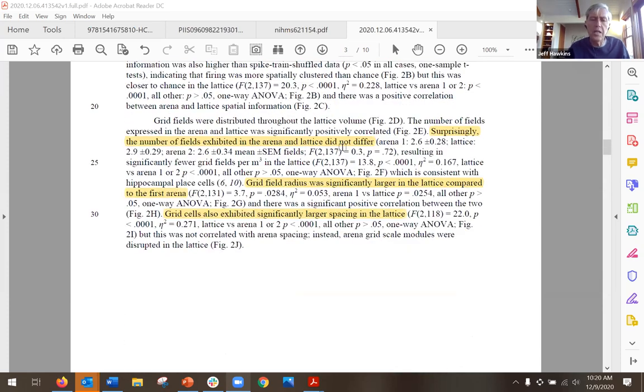So I read through the whole thing, but I'm just going to highlight some things that jumped out at me. This first highlight is surprising: the number of fields exhibited in the arena and the lattice are not different. When they total the number of these grid fields, like where do they find these cells responding, the number of fields in the two-dimensional space was the same as the number of fields in the three-dimensional space.